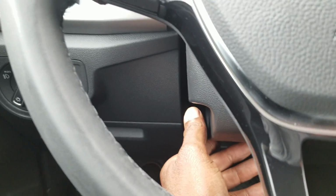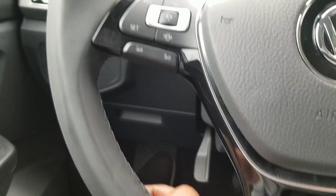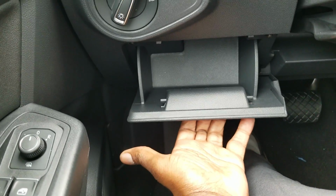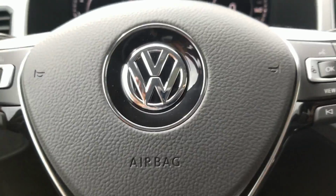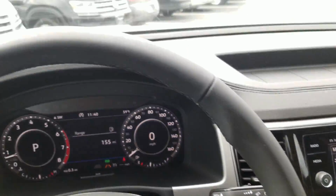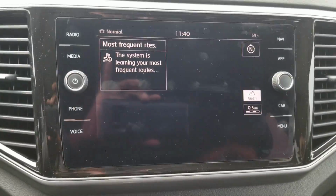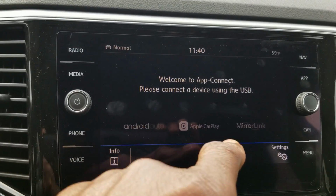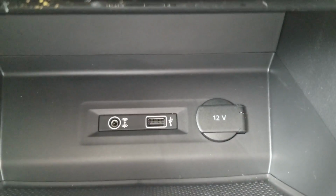It does have an adjustable tilting steering wheel, so I can pull that lever there, can pull out, raise it, lower it, lock it in wherever I need it. I do also have a coin box for storage right there, along with automatic headlights, fog light setting, leather wrapped flat bottom steering wheel. There's an MIB2 radio. It comes with App Connect, which allows me to do Android Auto, Apple CarPlay, or MirrorLink on the system using that USB port down there, plugged into my phone.